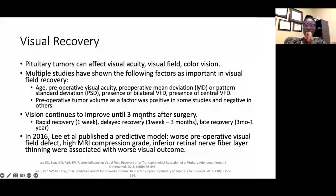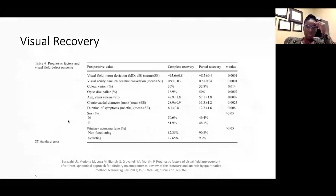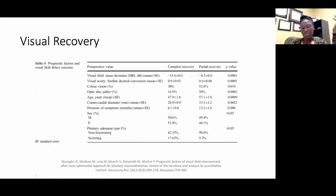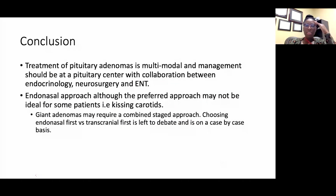And then vision continues to improve until about 3 months after surgery. This is why, when they do that baseline visual field, most ophthalmologists or optometrists are not going to want to do another one until at least 3 months post-op, because there's no point in checking until then. And then people said basically the bottom line with this is they've talked about how thin the nerve fiber is, when you look at the scans, if the nerve is super thin and stretched out, then that has a poor influence on visual recovery. Basically, if you've lost neurons, you're likely not going to get it back if they're thinned out, is the bottom line of that.